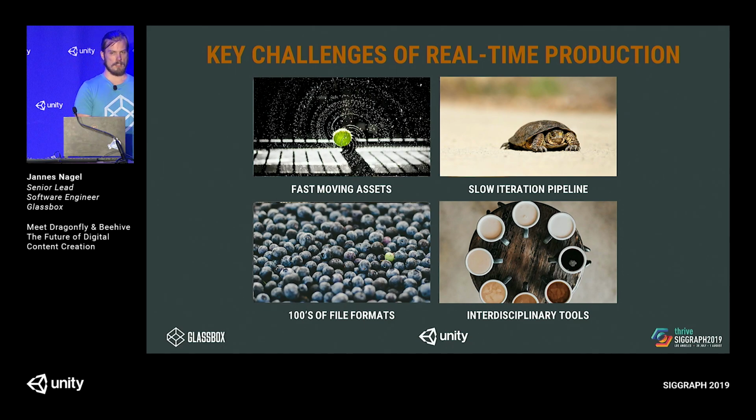Also, there are still some parts of real-time that are relatively slow in the iteration pipeline. For example, importing and exporting and figuring out the actual pipeline of getting assets back out of engine or into engine can be relatively hard to nail down, and we're also trying to address that. That also segues nicely into the problem that there are dozens of different file formats that you need to worry about, and that can cause an environment where people in virtual production are becoming more like file type wranglers than people who actually worry about the content and the creative process. And of course, the last point is that real-time and game engine is relatively new for film.